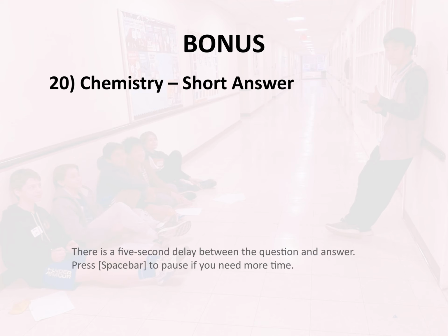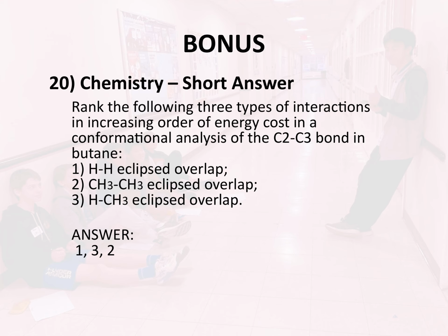Bonus 20. Chemistry, short answer. Rank the following three types of interactions in increasing order of energy cost in a conformational analysis of the C2-C3 bond in butane. 1. H-H eclipsed overlap. 2. CH3-CH3 eclipsed overlap. 3. H-CH3 eclipsed overlap. Answer. 1, 3, 2.